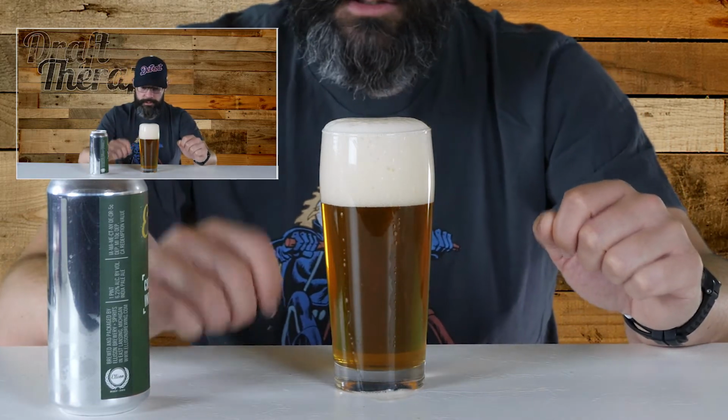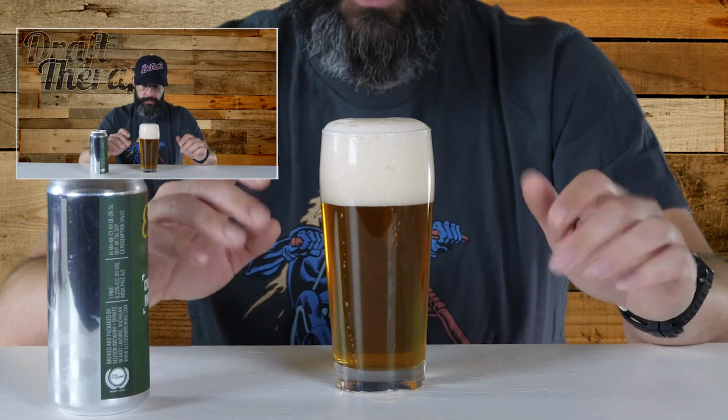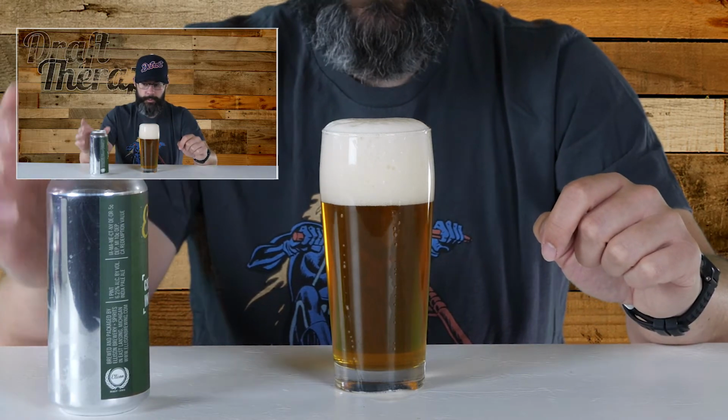I don't think I poured it too aggressively. I think I was pretty smooth with my pour. Maybe not, but the head is nice, and a majority of these bubbles are super thin and kind of pillowy. The head looks great. The whole package looks great. Let's give it a smell without spilling more of this that I've already spilled enough of.